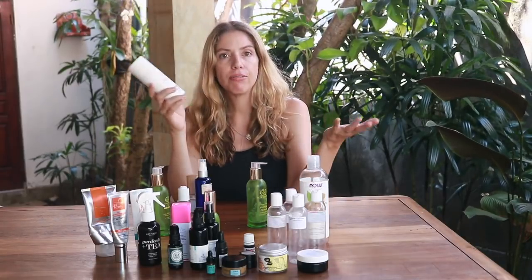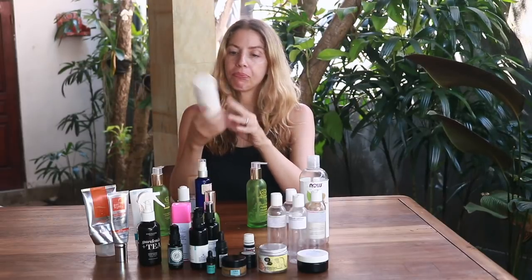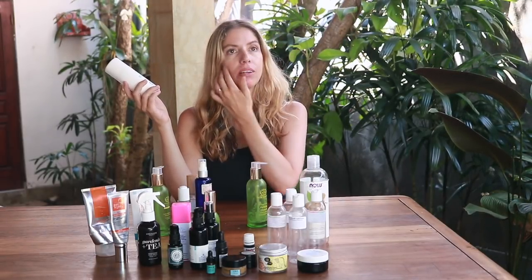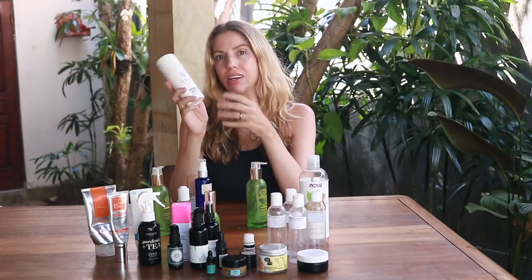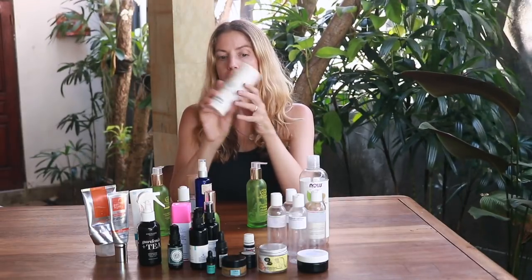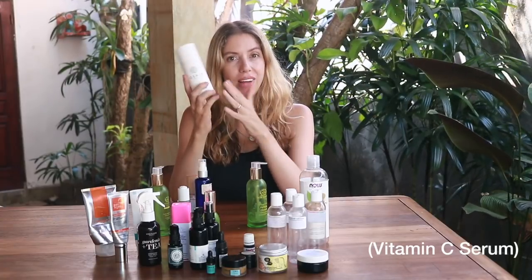I have developed melasma from my pregnancy. I gave birth a year ago, and I still have a little bit here. I have a little bit here as well, but I would say that it's taken off a good 85 to 90% of my melasma. I've been using vitamin C lately to remove it because I don't have this anymore.